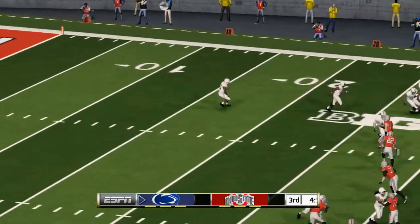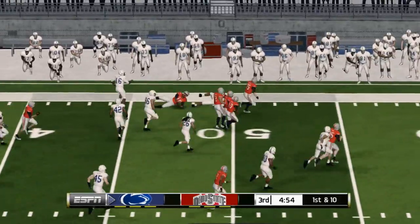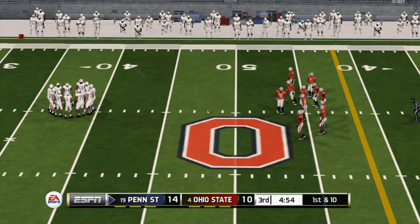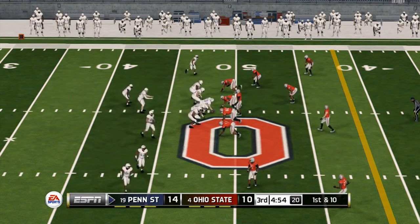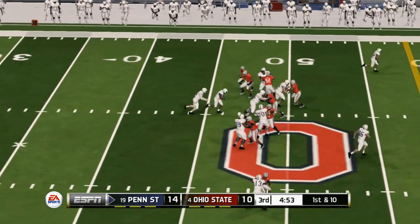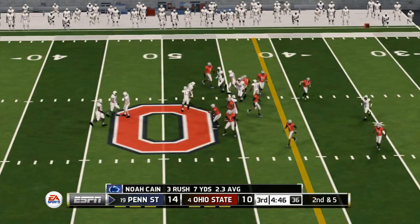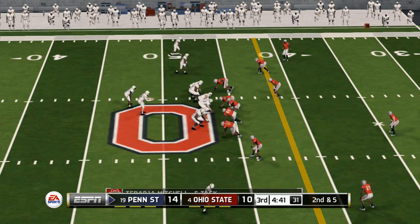Lee from the 6. He's out to the 30. And he's tackled at the 48. They're set to go for another round. They come out in a five-wide set. Tackled after a decent pickup. Second and five. Penn State holds a four-point lead.